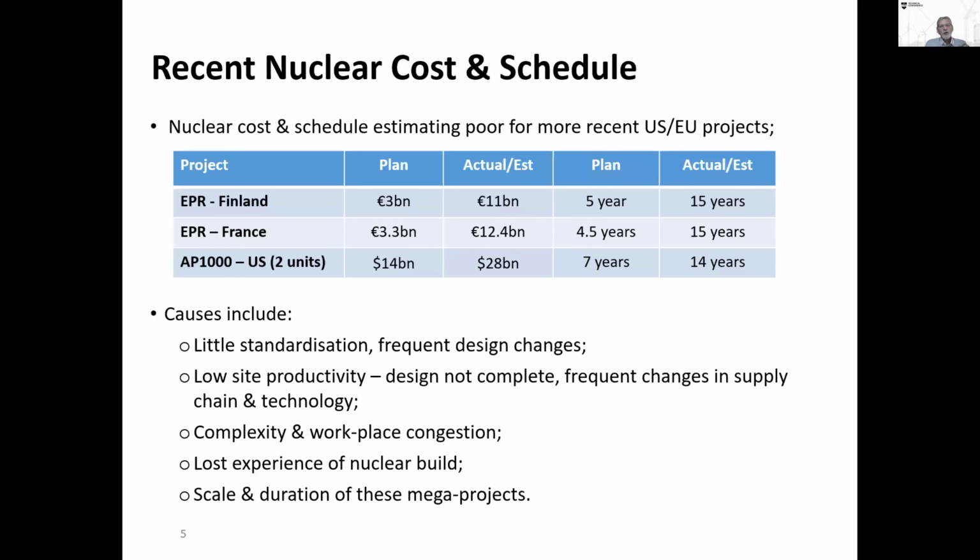Crucial to these figures at the top is that the US used to be very good at building nuclear reactors, and the French were, but actually there's 25 years since people have built them, and the lost experience, mainly craft experience, about how to do these things is key. And the second thing is because of the large scale of these projects, there might be 5,000 or 6,000 people on site. They run for 8 years, even on plan. They're very hard to control.